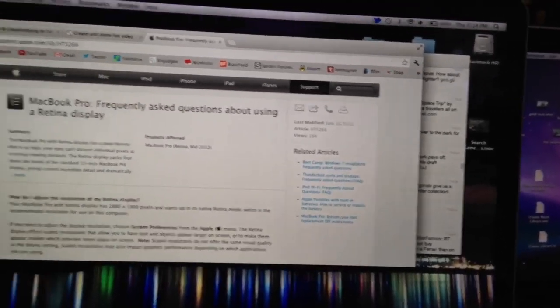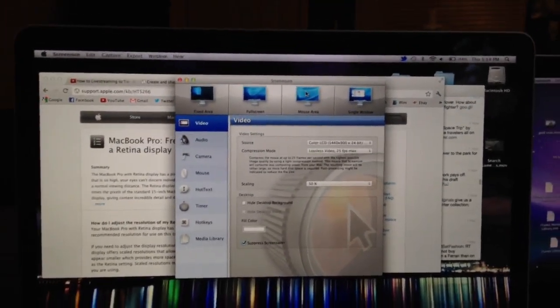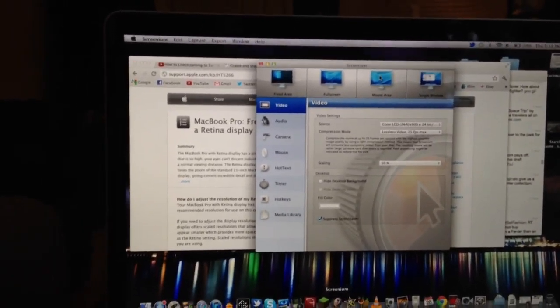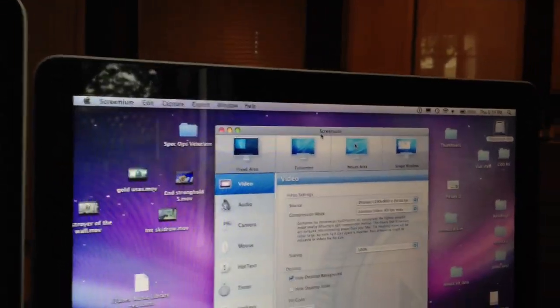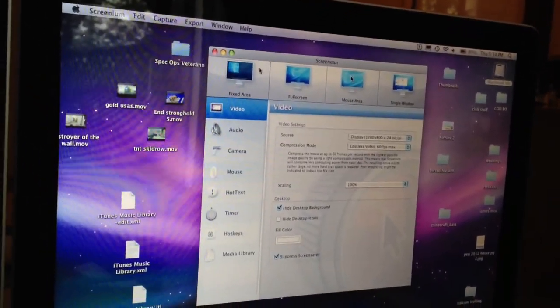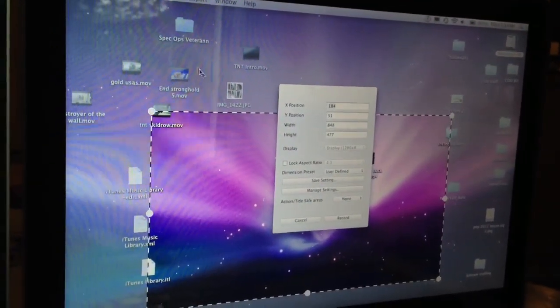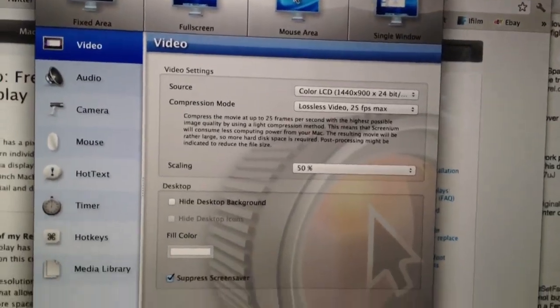The other one is things like this. So I have this app called Screenium, and it screen caps my background, and I use it to record Minecraft videos, and it doesn't recognize the resolution size or something. I'm not really sure what's wrong with this thing, but you can see here, I'll go and hit fixed area, and it will give me an idea of an area that I'm trying to do. On this one, you can see it's kind of highlighted or pixeled or whatever.